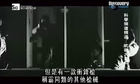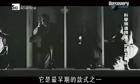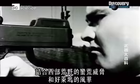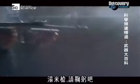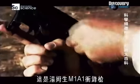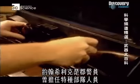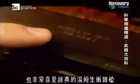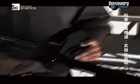But one submachine gun towers over the rest of the family. One of the earliest models, it combined the rugged menace of the Wild West with the glamour of Hollywood. Tommy gun, take a bow. That's a Thompson M1A1 submachine gun. John Hilliker is a sheriff's deputy and former Special Forces operative. He's also a massive fan of the iconic Thompson.